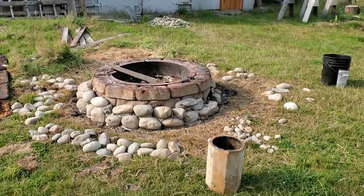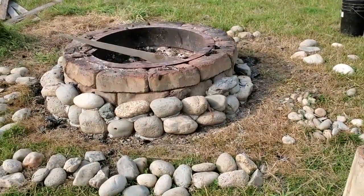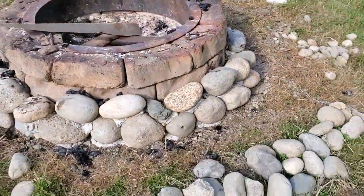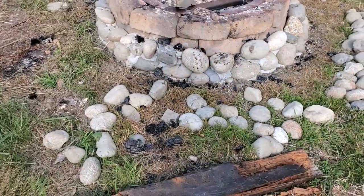And here's the rockery I'm building around the new fire pit. You're gonna cement the rocks in all the way around it here. It should look real cool when it's done.